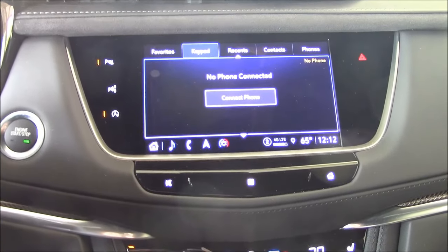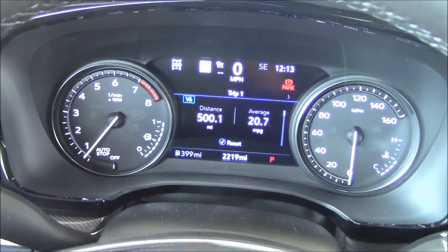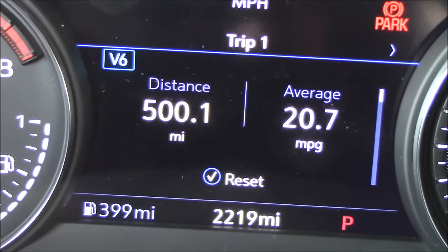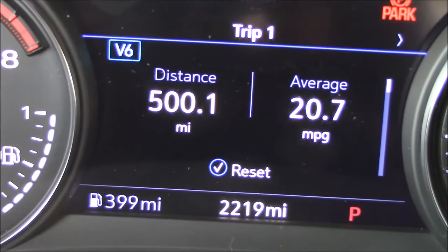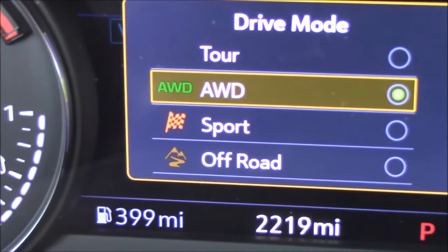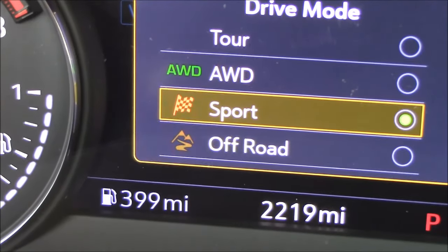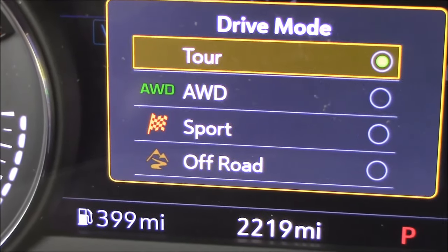A decent-sized infotainment screen. A nice gauge cluster, which is showing a lot of glare because we have a bad weather day. It's more the camera's fault than the vehicle. And by the way, for the past 500 miles, 20.7 mpg, we'll be doing some other tests as the video rolls along. There's a drive mode control right there. Gives you touring for a soft ride, all-wheel drive for traction, sport if you're in a hurry, and off-road. I'm not sure what the off-road does, but if I'm taking off-road, I think I'd want a spare tire. Are you listening, Cadillac? I don't like walking home if I get a flat.